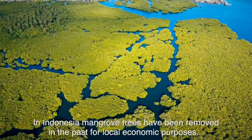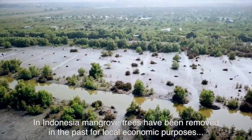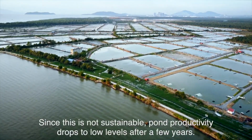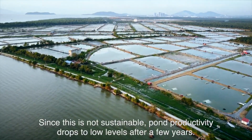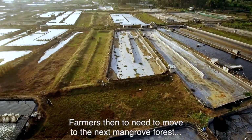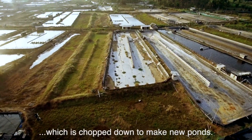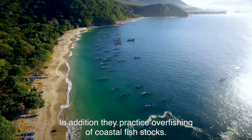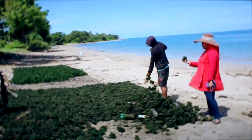In Indonesia, mangrove trees have been removed in the past for local economic purposes, like intensive shrimp farming. Since this is not sustainable, pond productivity drops to low levels after a few years. Farmers then need to move to the next mangrove forest, which is chopped down to make new ponds. In addition, they practice overfishing of coastal fish stocks.